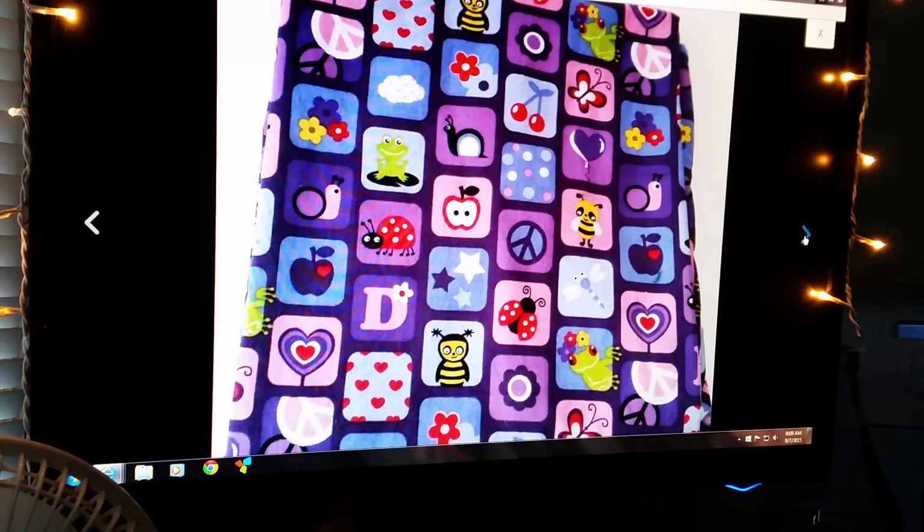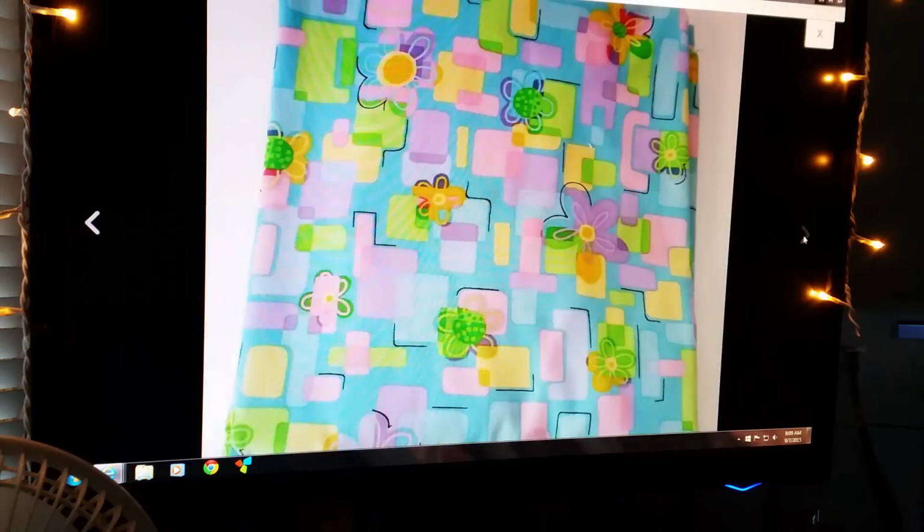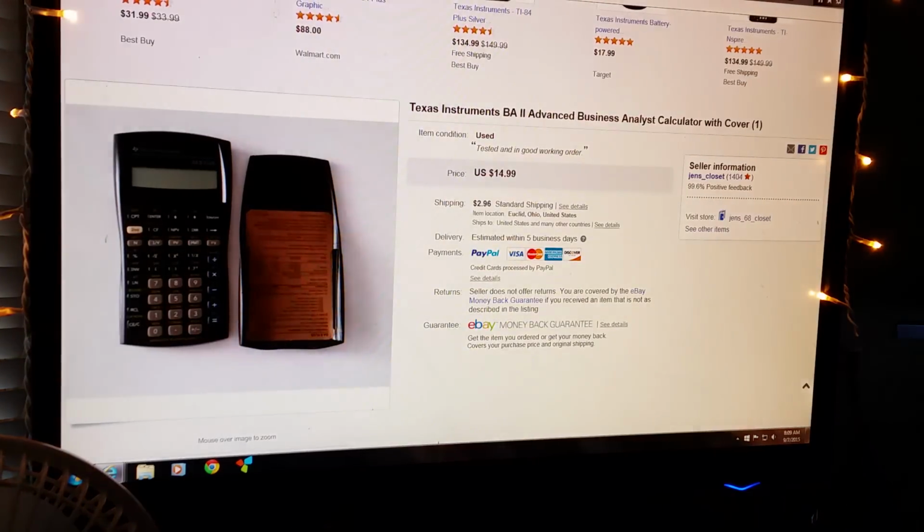These were a little bit of an experiment because I knew some people were saying scrubs did really well. There again, it depends on the size, it depends on the design, and of course condition. These sold for $19.99, buyer paid shipping. And those just went in a poly bag, so that was an easy mailing.